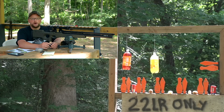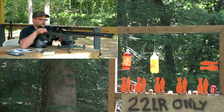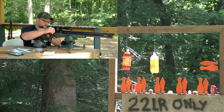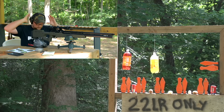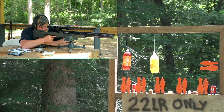We've got some targets of opportunity set up at 50 yards down here. We're going to have a little fun. Hitting the egg at 50 might be kind of a nice little challenge here. Let's just go for it. All right, first we got a 12-ounce Coke can. Let's try that out. 50 yards here.